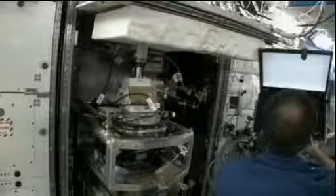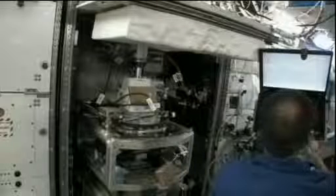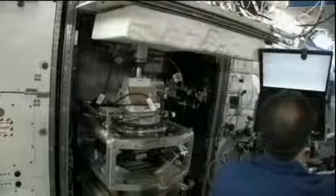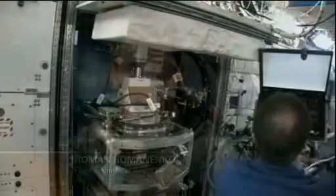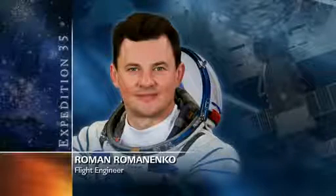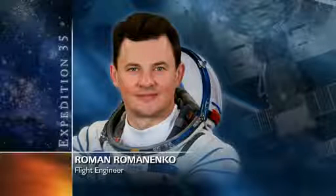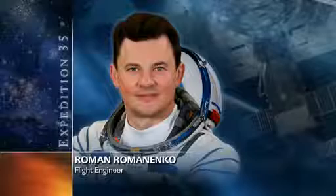Roman Romanenko worked on 2 Russian experiments for Matryoshka and Raksaikaya. Matryoshka looks at radiation levels throughout the space station complex. He also worked to transfer items into a couple of different spacecraft and did maintenance work inside the Russian modules of the station.